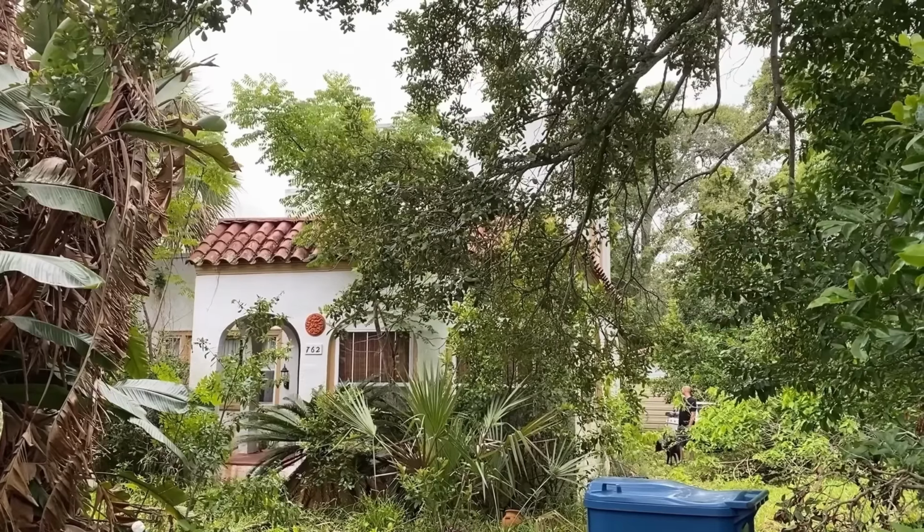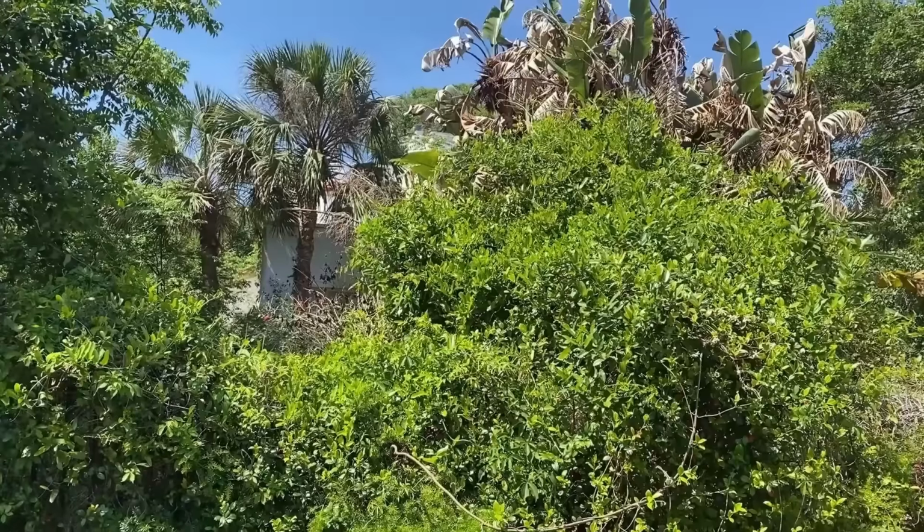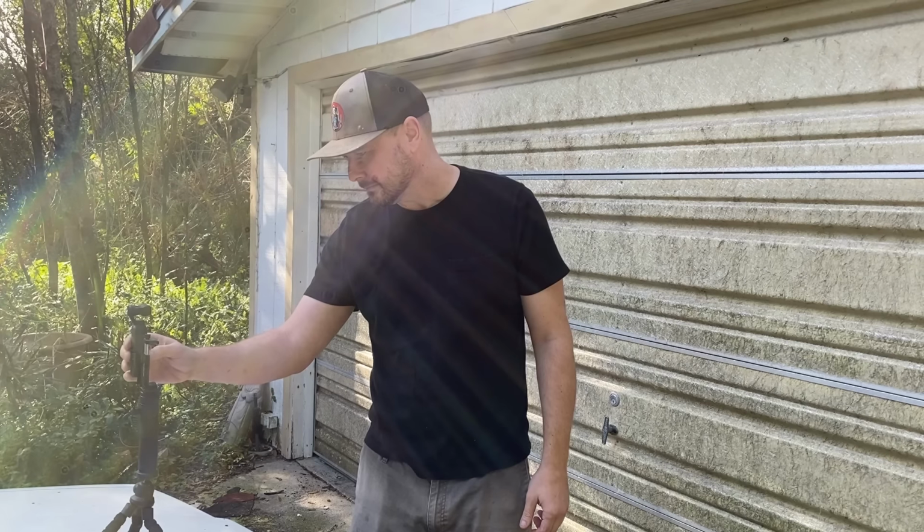We bought everything, the house, its contents, the car, and the overgrown yard. Before renovations can begin, it's up to us to sort it all out.